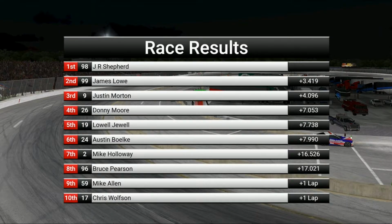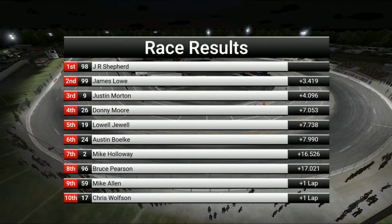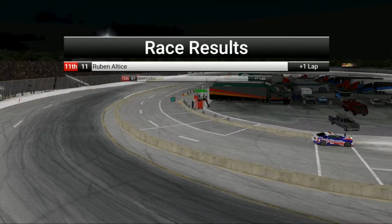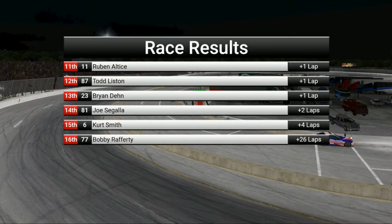Second place tonight is the 99 of James Lowe, with Justin Morton completing the top 3. Donnie Moore comes home in the 4th position, with Lowell Jewell completing the top 5. Austin Belkey, a pretty solid night in the 6th position, with Mike Holloway in 7th. Bruce Pearson, started on the pole, comes home in 8th, with Mike Allen and Chris Wolfson completing your top 10. In 11th was Ruben Altice. Todd Liston comes home in 12th, Brian Dean 13th, Joe Segala 14th, Kurt Smith in 15th, and Bobby Rafferty rounds out your 16-car field here at South Boston Speedway.